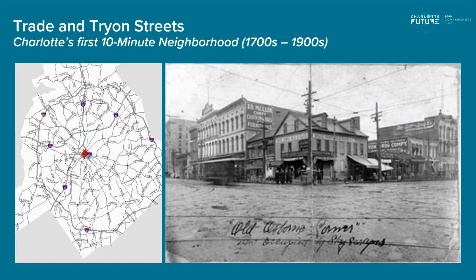Charlotte was established at the intersection of two indigenous trading routes at Trade and Tryon Street in the early 1700s. The settlement had a mixture of land uses, active building fronts, and a walkable gridded block of streets. This form of development is referred to as a 10-minute neighborhood because you can access most daily needs and services within a 10-minute walk. The map on the left shows the extent of the city around this time period.